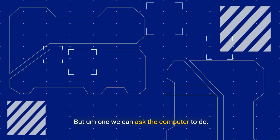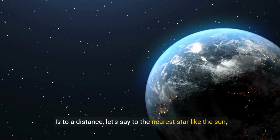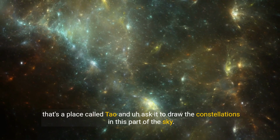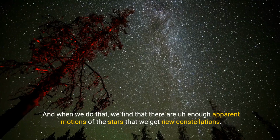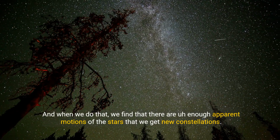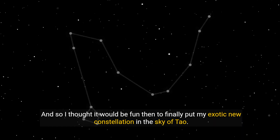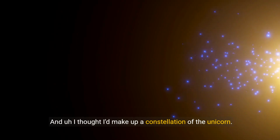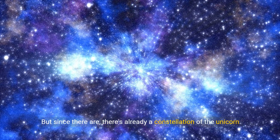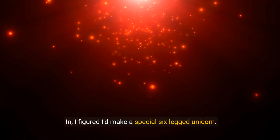But what we can ask the computer to do is to move a distance, let's say, to the nearest star like the Sun. That's a place called Tau Ceti. And ask it to draw the constellations in this part of the sky. And when we do that, we find that there are enough apparent motions of the stars that we get new constellations. So I thought it would be fun, then, to finally put my exotic new constellation in the sky of Tau Ceti. And I thought I'd make up a constellation of the unicorn. But since there's already a constellation of the unicorn in our sky, I figured I'd make a special six-legged unicorn.